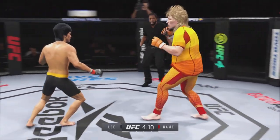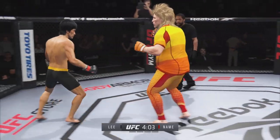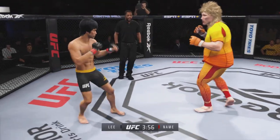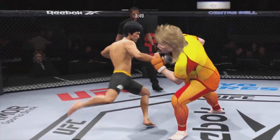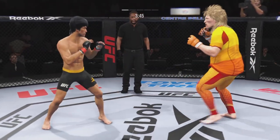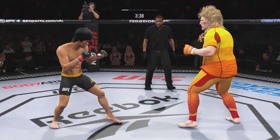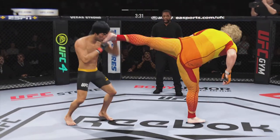Well, perhaps a sign of things to come as he lands a kick there. Whoa! He's in trouble. He's hurt bad. Jab hurt him a little bit. Oh, nice connection with that punch. It's one thing to have an edge in reach. It's another to take advantage. Nicely done.